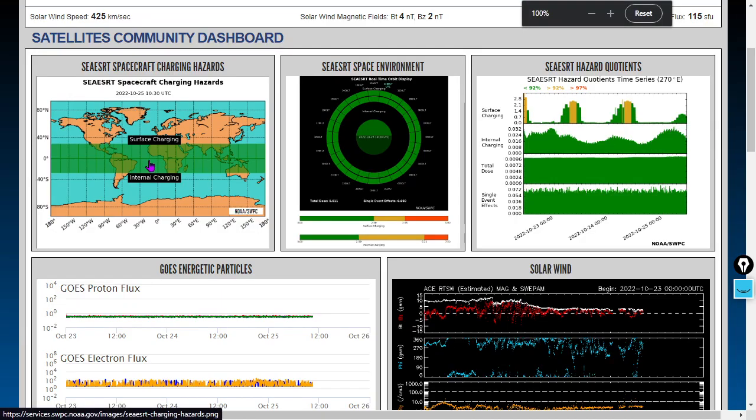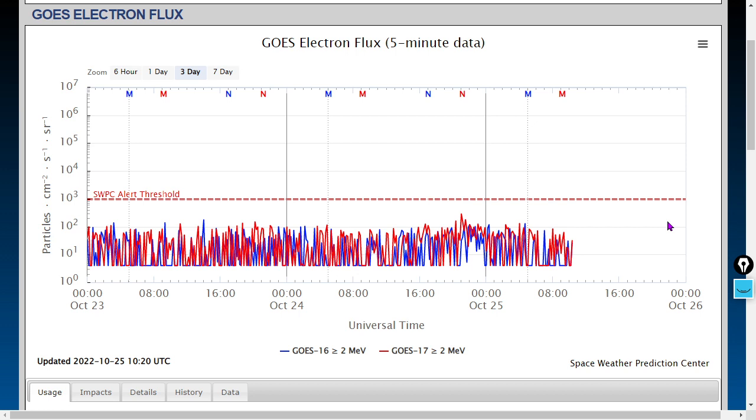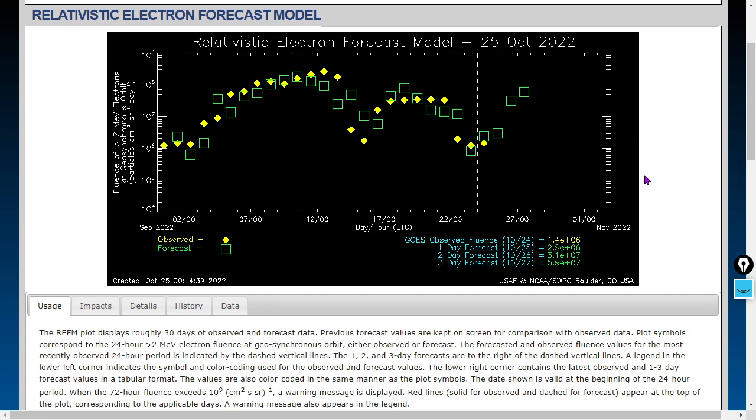Next, we're into bonus features. Charging hazards are non-existent. It's smooth sailing for satellites at the moment. There is the GOES electron flux measured by the GOES 16 and 17 using radiography from their geosynchronous orbits. Still low levels of electron flux here, and we can expect an uptick. NOAA would tend to agree.